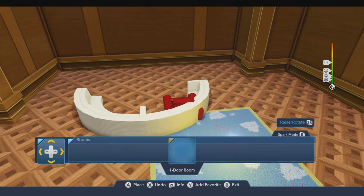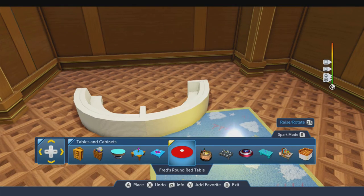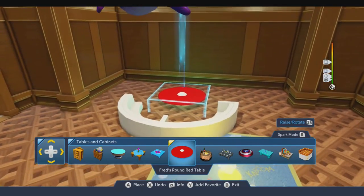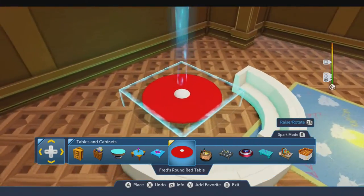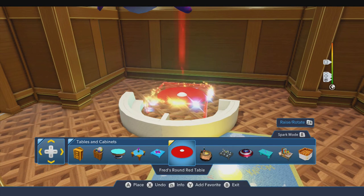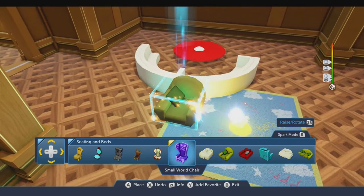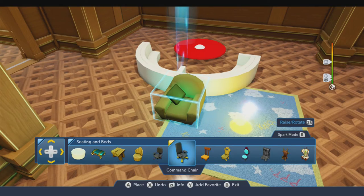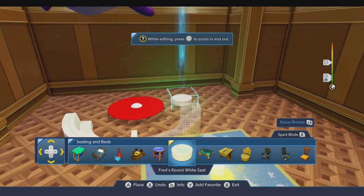Let's find the table. Where's the table? Fred's round red table. Is that lined up? Close enough. We can add a seat. Where's the white seat? It's one of those things, I find it relaxing just setting this kind of stuff up.